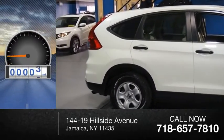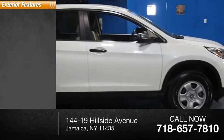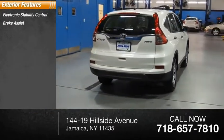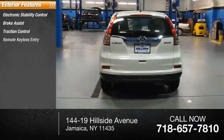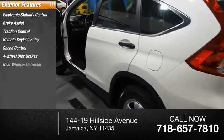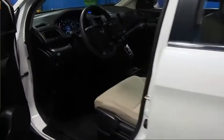This vehicle has less than 30,000 miles. Here are some of this vehicle's great options: electronic stability control, brake assist, traction control, remote keyless entry, speed control, 4-wheel disc brakes, rear window defroster, rear window wiper.